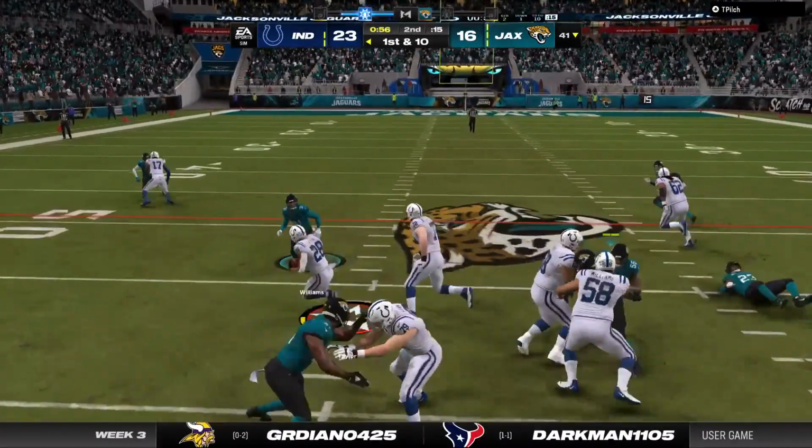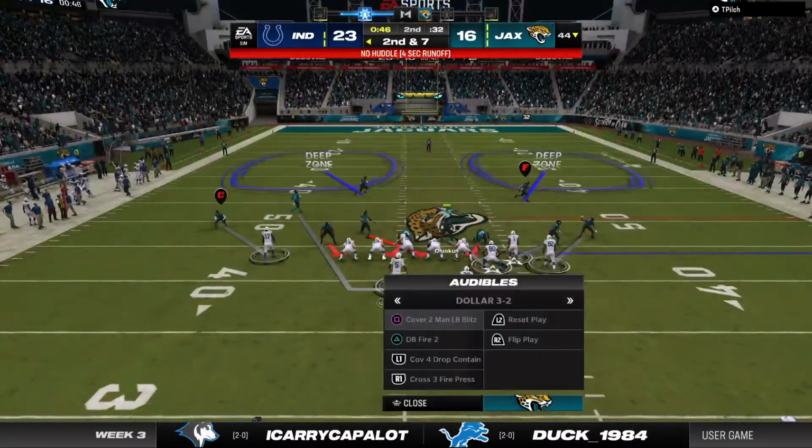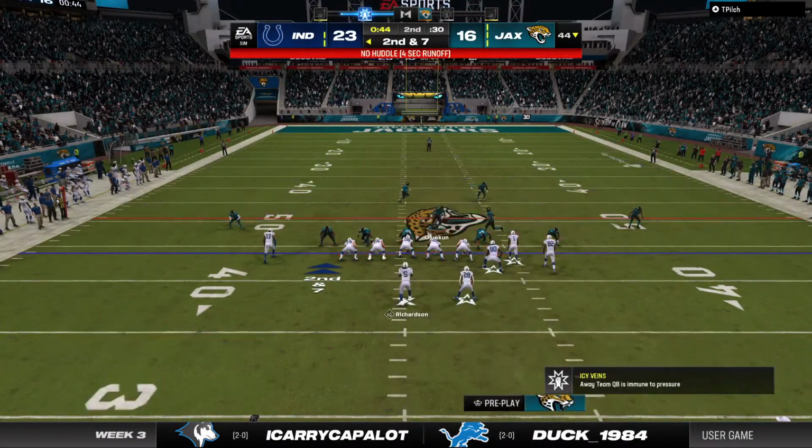They give to Taylor out of the gun. And not a whole lot of room to operate there on the 1st down run. He gets maybe 3. And now it looks like they're going to be in the hurry-up.